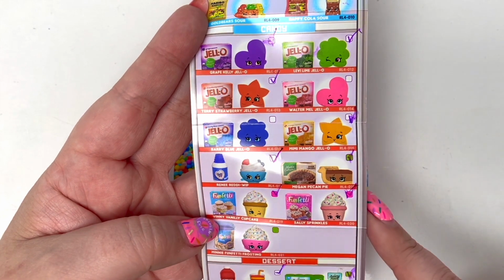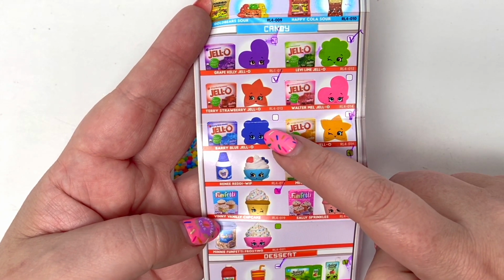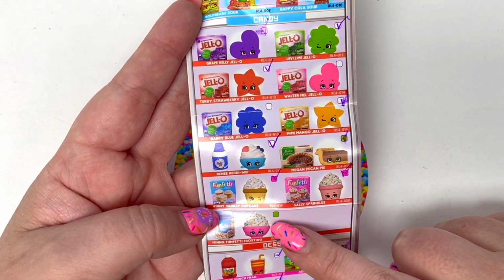And we almost have all the desserts. All we need is this watermelon jello. We need this berry blue jello. And we need this mini frosting. I would love, love, love if we could find that today.